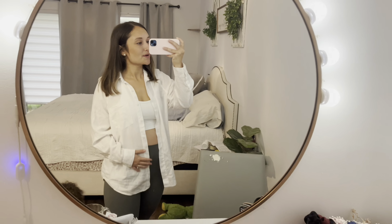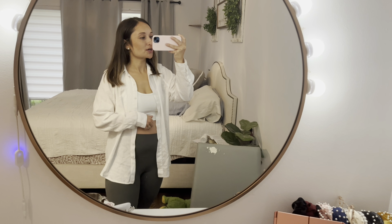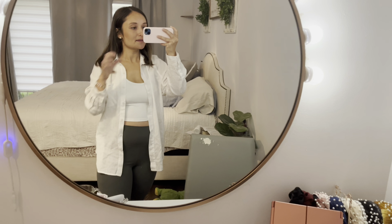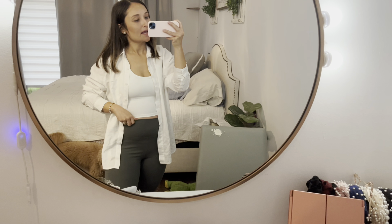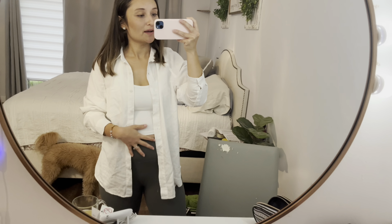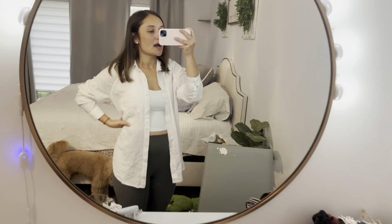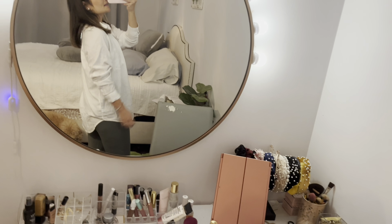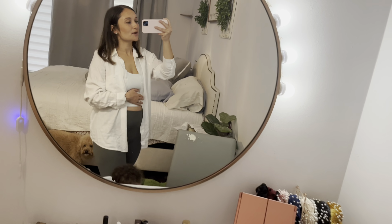I also wanted to show you guys this sheer top that I got from Target. It is a nice thin blouse. I wanted something that I could wear with this type of outfit, like leggings and a crop top or a sports bra if I was gonna go run some errands. I don't like to wear it without something over it, so I like this one a lot. I do need to iron it or steam it, but it's nice and long, so it covers your backside.